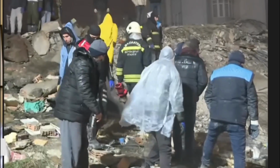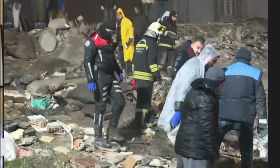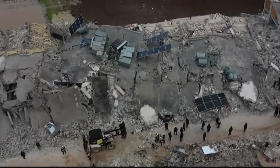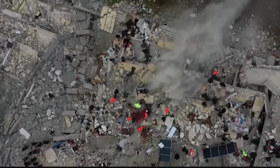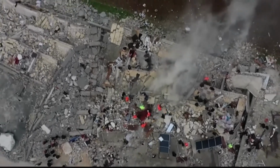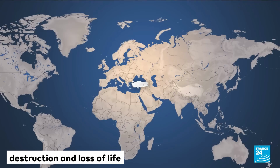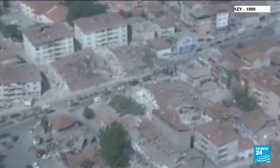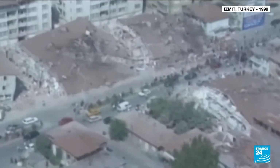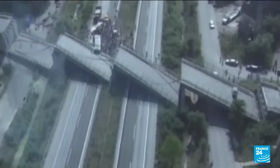In addition to preventative measures, Turkey can also invest in new technologies to detect and predict earthquakes. Although earthquakes cannot be prevented, they can be predicted with some degree of accuracy, in order to give citizens time to evacuate before the tremors start. In conclusion, earthquakes are a natural part of life, but they can also cause significant destruction and loss of life. Turkey can take proactive steps to ensure the safety of its citizens, such as requiring seismic-proof building standards, creating public awareness campaigns, and investing in new technologies.